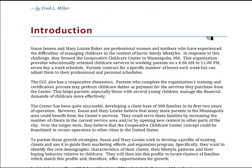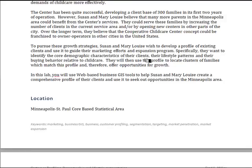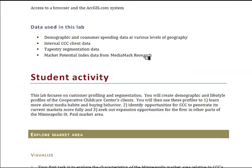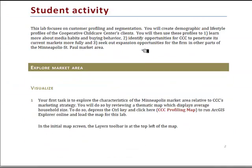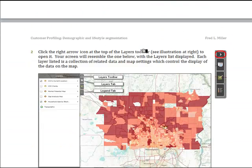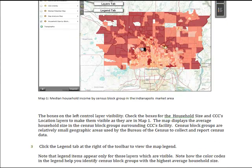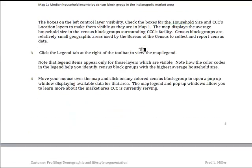When you open the SpatiaLab, you'll see an introduction that provides more background information about the scenarios, much as we have described earlier, but in more detail. Some more information about the lab itself and an overview of the tasks that you're going to perform. As you start to perform those tasks, you will manipulate the contents of the map to display data on household size by block group in the area, the location of this firm's clients, and its central location in the Minneapolis area.